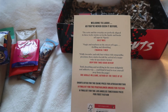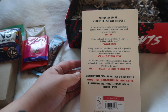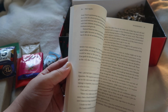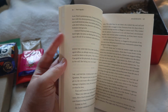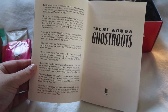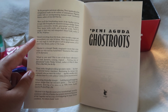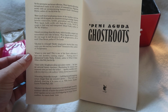Am I just being dumb? It has like the recommendations here, but what is it actually about? That's even more intriguing, to be honest. Does it say at the back? No, go straight to acknowledgements. Ghost Roots. It seems to be one whole story, but I have absolutely no idea what this book is about. There's no synopsis. Okay. Yeah, this is just other things that people have written about the story.